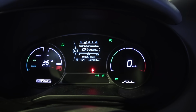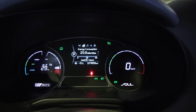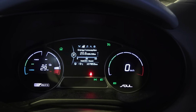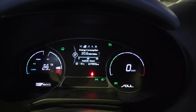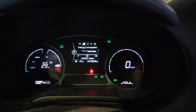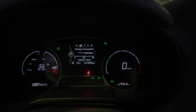And this is also really impressive. From Jessheim to here, Geilo, 206 watt hour per kilometer, but we have gone over 600 meters up. So I'm going to reset now, and then we see how much we have when we go back to Jessheim.